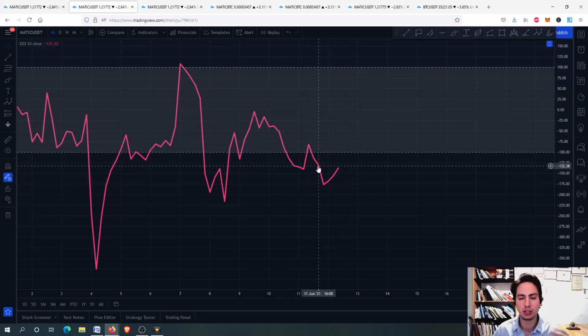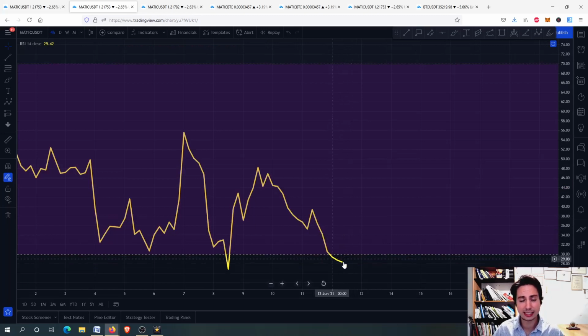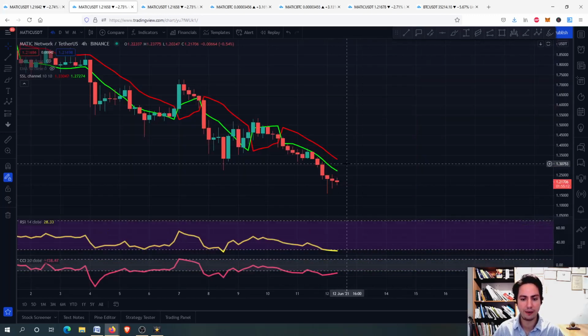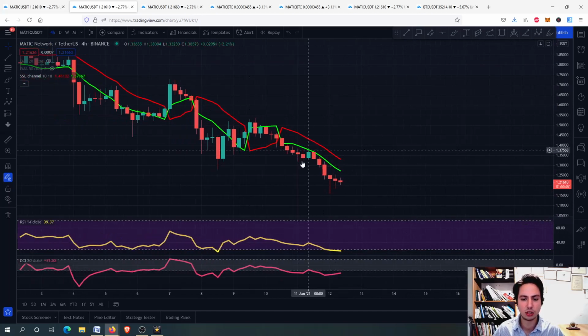But for now, the commodity channel index, we are seeing we are in an oversold situation. Same for the relative strength index, guys. We are in an oversold situation below 30 for the RSI. We need to go upwards. We need to approach the purple area right here. So the SSL channel, the red line, is above the green line. You can see we don't have a buying opportunity. However, this might not be the case.